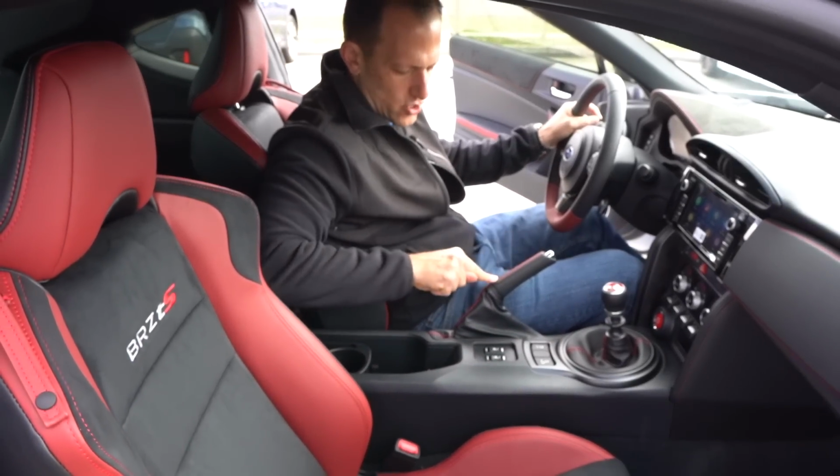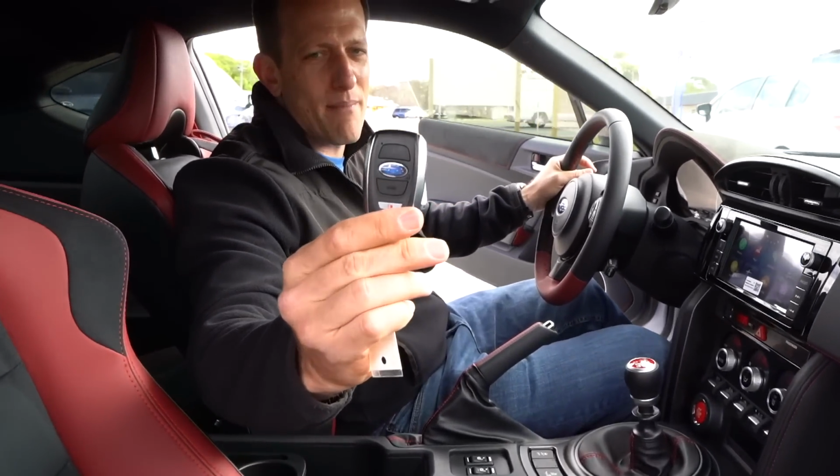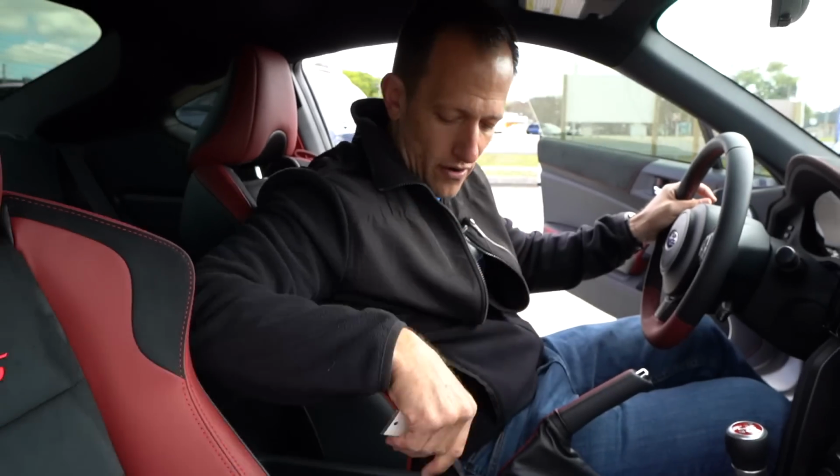You do have the nice trim on the good old-fashioned e-brake. Here is your standard key fob. Would have been nice if they gave you a BRZ TS key fob, but they did not. Nice silver on the sides.